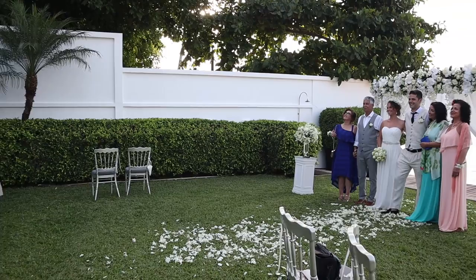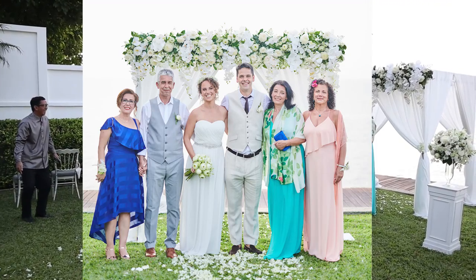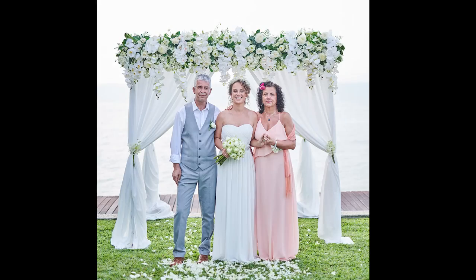For the group photo, I usually start with the biggest one, basically everyone. No particular order, just make sure that everyone is visible in this one.